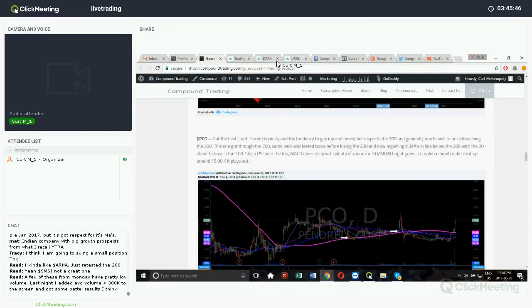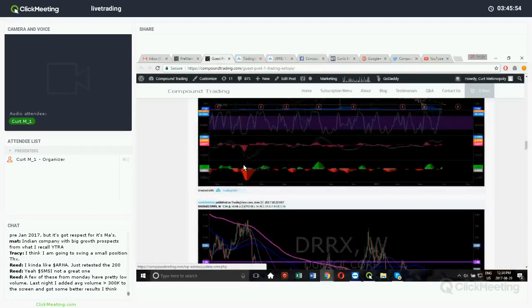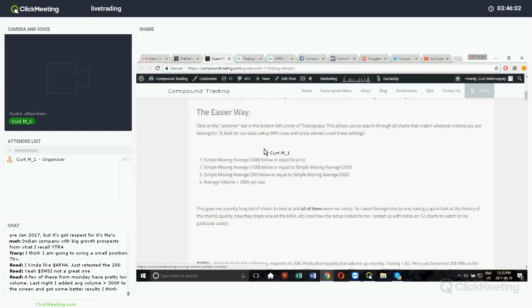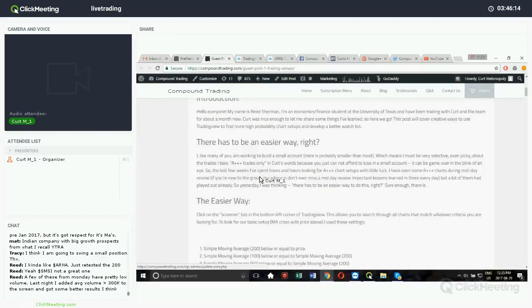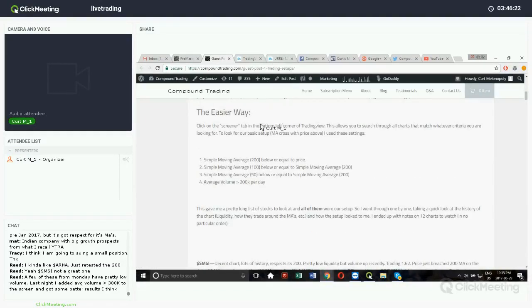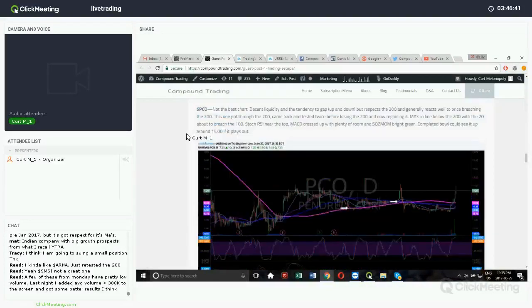Okay, PCO. So do you explain in here, we screen these? Oh yeah, there you go. So this is the screening method on TradingView he's using. So I love the method. It'll save a lot of time, very efficient. I would end up doing both, because I want to see the leaders for the day too, because it kind of tells me where the market's at. But this makes this super efficient. Awesome. Using the noggin, using technology to screen it.